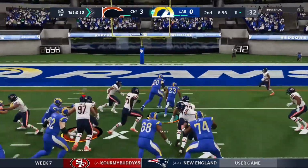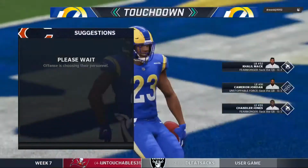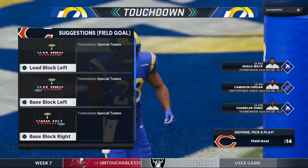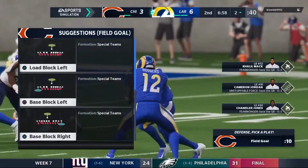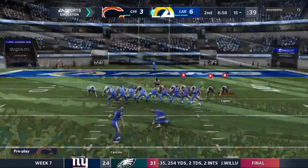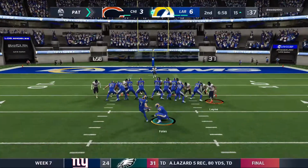They'll run out of the gun with Akers. And he's going to take this one in for the Rams touchdown. Cam Akers, his 3rd touchdown now on the year. And the Rams have taken the lead. A strong, determined run there, Charles, to get in for 6 points.